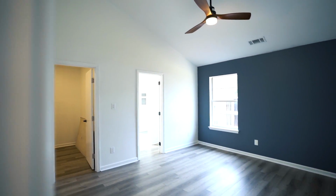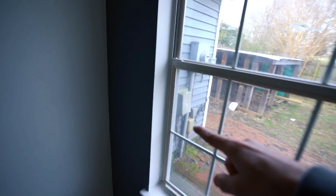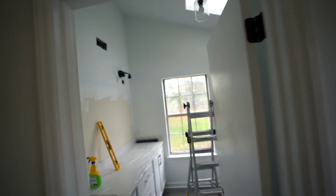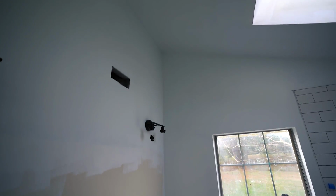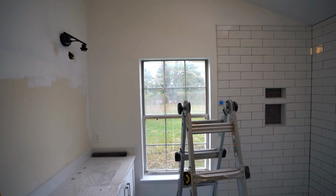Over here in the master. Really cool. And I was super worried that she was gonna paint the inside of these windows blue, and she didn't. Awesome work. She painted in here. It's all white, so you can't really tell, but I did get this light installed. Very cool, very cool. All right.